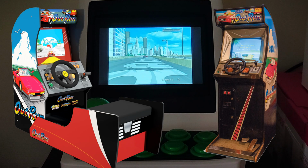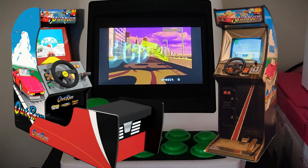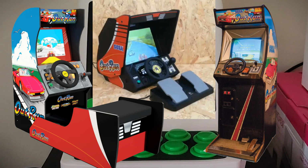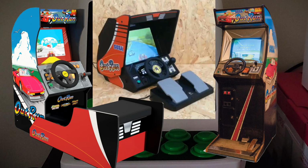I think it probably would have worked better if they'd actually had a separate stand up and sit down version of the cabinet. I mean, if we add the CIRCUITBEARD Bartop back in, I think we can all agree that would definitely work better as a design with the sit down part. And the whole aesthetics of the Bartop design here just looks so much nicer than the official A1 product.